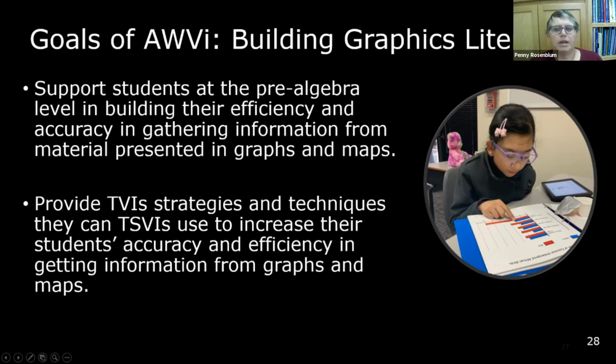So the goal of AnimalWatch VI, Building Graphics Literacy, is to support students at the pre-algebra level, more the sixth to eighth grade level, on building their efficiency and accuracy in gathering information from materials presented in graphs and maps. We also realize that as TVIs, you often need strategies and techniques that you can use to support your students' learning. So we wanted to increase teachers' knowledge so they in turn can increase their students' knowledge.